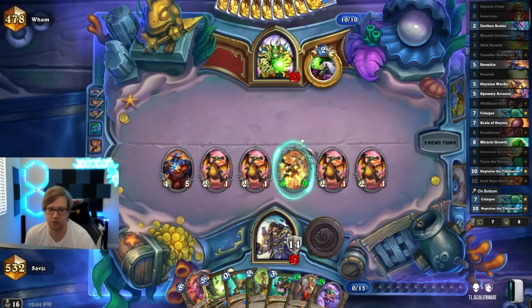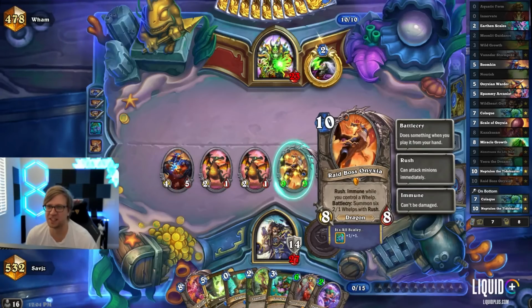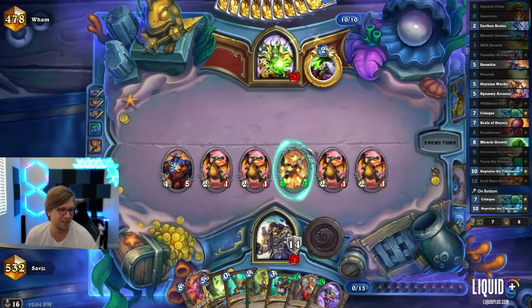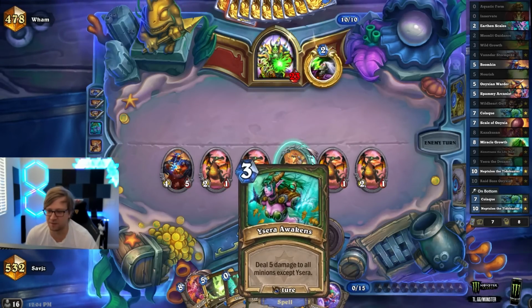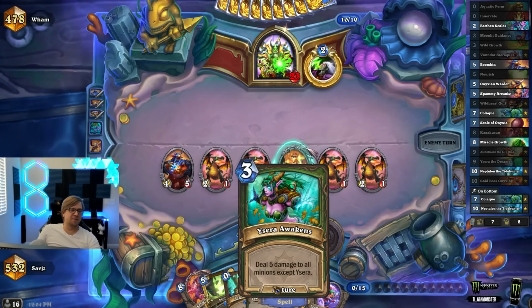He can only destroy 6 cards at most. At most, he can delete 6 cards. Oh my god, I love the raid boss on Uxia, because it's immune to the board clears. Does Awakens not damage phase? It does not. No. It's been a long time since it damaged phase.